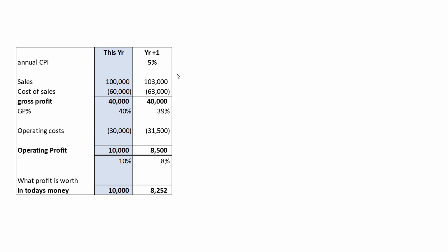So one way that businesses do that is to mark up their sales prices dollar for dollar, and as a result they've maintained their gross profit. Here we can see $40,000 gross profit is maintained. But what they've actually done is they have eroded their gross profit margins. And if CPI is 5%, we can pretty much assume that operating costs are also going to increase by 5%. Which means that the operating profit has really been hit quite significantly.